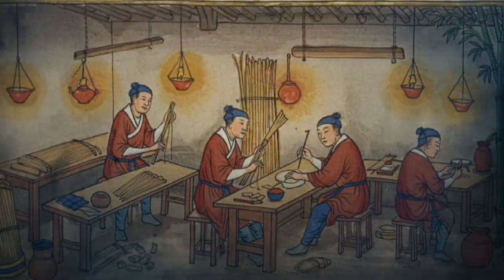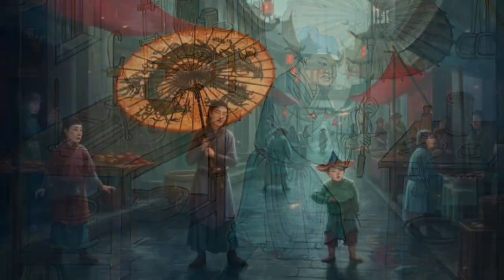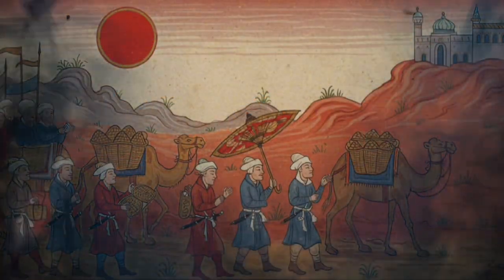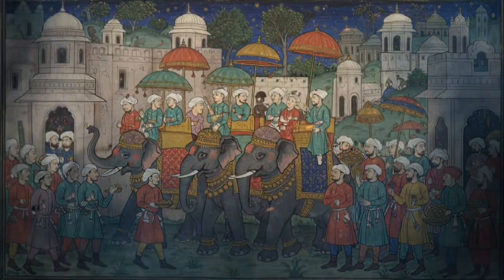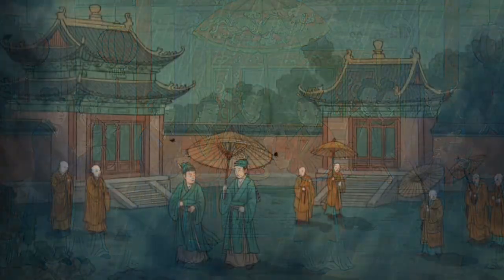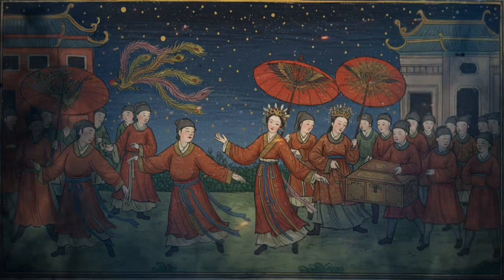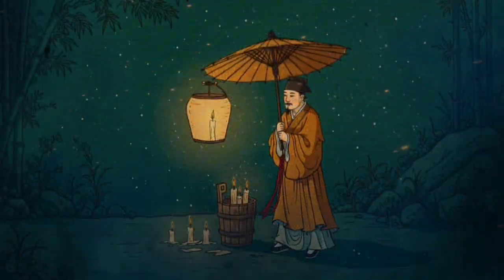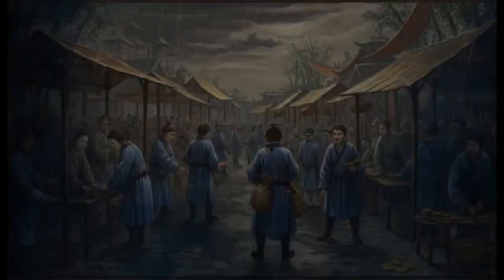You fast forward mentally to the Ming Dynasty, where umbrellas get sleeker, with lacquered frames and vibrant dyes. Traders carry them to Southeast Asia, where locals swap paper for palm leaves. By the 1600s, European sailors bring umbrellas home from China and India, calling them parasols. You picture a French noble in Versailles twirling a Chinese-inspired parasol, oblivious to its rainy roots. Joke 2. Bet he thought he invented shade, strutting like a peacock in a wig.